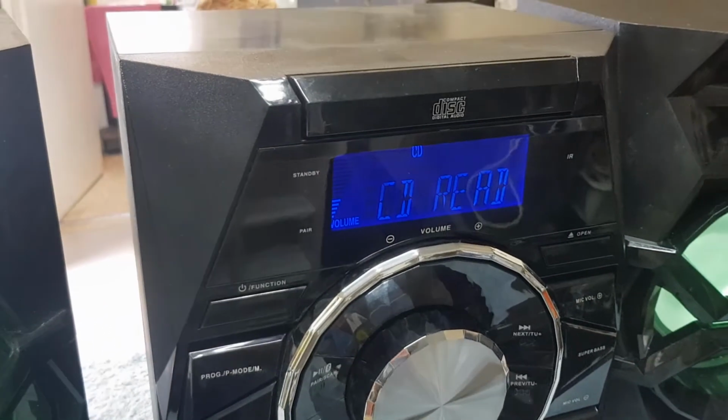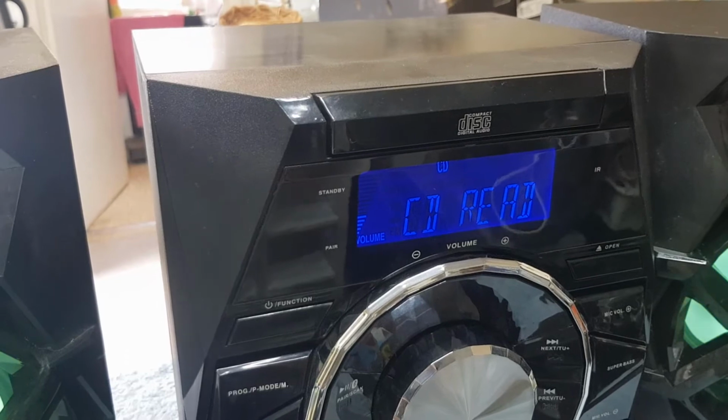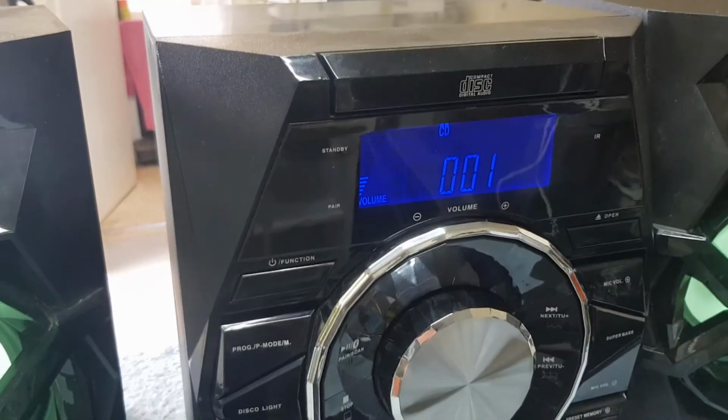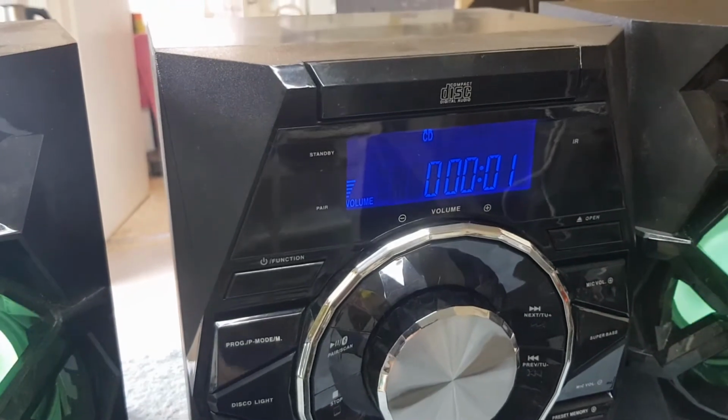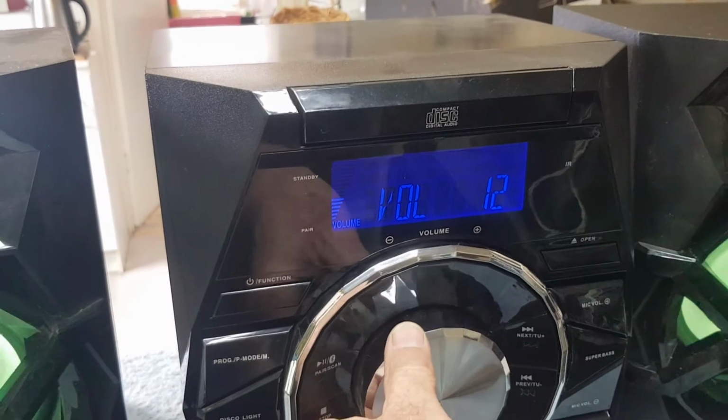CD read. Let's hope it reads it. I didn't actually clean the laser lens. I probably should have done that. It looks like it's read it. It started track 1. Very good. Sounds pretty good actually.